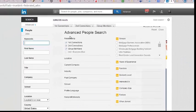Now, when I'm performing an advanced search within LinkedIn, I could do a keyword search. So I could type out something such as realtor. In other words, I want LinkedIn to show me individuals, specifically individuals who have the word realtor in their job title. Now, you're also going to find out here, I can do a search for specific companies. So if I wanted to find out all the individuals that work for a specific company such as RE/MAX within a specific radius of my office, I can do that. But I'm just looking for realtors in general.